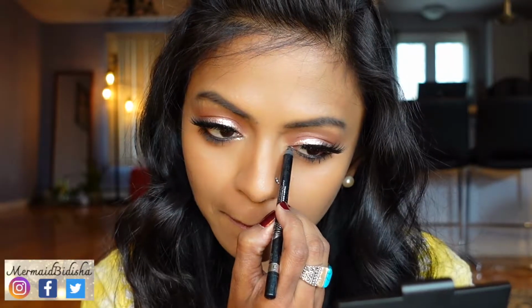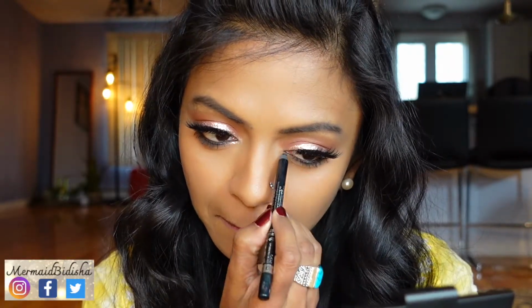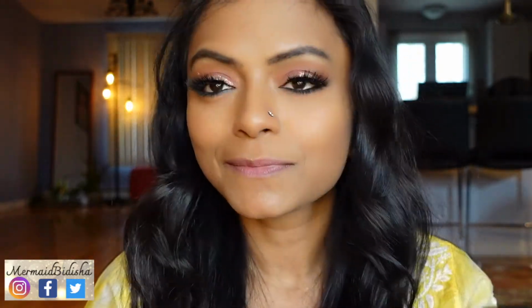I also highly recommend a glitter kohl liner. This is from Rimmel, London. Love this for defining my lower lash line.